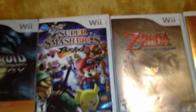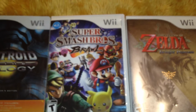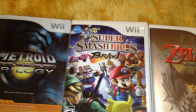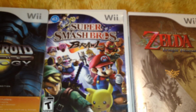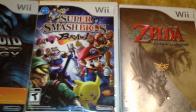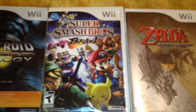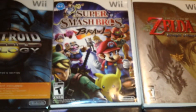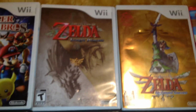Smash Brothers Brawl. I thought it was pretty good, the fact that they added Sonic and a whole bunch of other characters. I was disappointed that Roy was removed. Roy and Pit almost look alike. But if you have a copy of Smash Brothers, there is actually a mod called Project M. Definitely would look into getting that. That is an extraordinary mod.